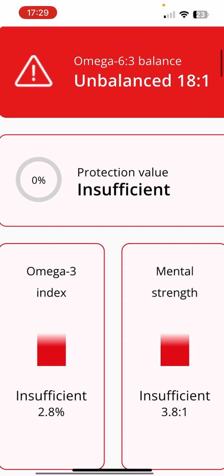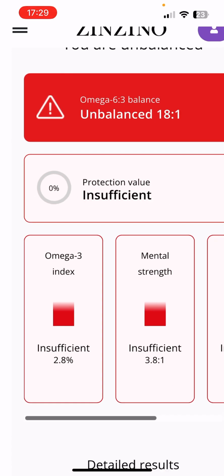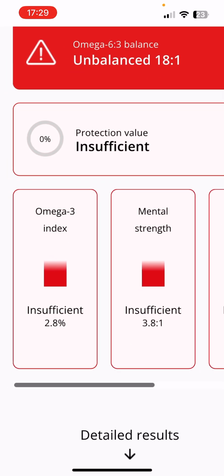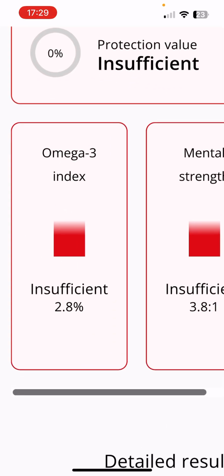When we're looking here at your protection value at the moment, please don't be alarmed. You can get this up pretty quickly, but at the moment, how likely you are to get some sort of illness later on in life, unfortunately, whether that's pain or just even acne, psoriasis, dermatitis, just basically everything in the body, we look at how likely you are to get those sort of chronic inflammation.